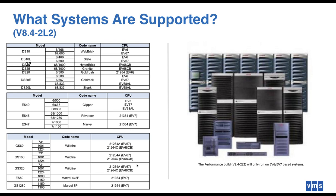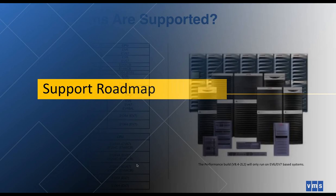The work group tier is the DS line, the departmental is the ES line, and then enterprise will be the GS. And you can see the family picture over on the right, and you can see the model numbers and the CPU variants that are within each model. But these are the systems that are supported with your performance release, and we will go over in later slides the advantage of the 2L2 release.